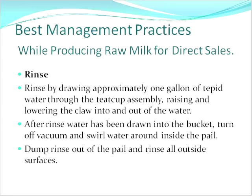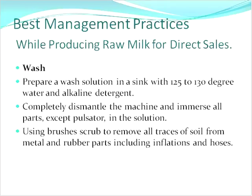The way to do that is you're going to rinse with a gallon of tepid water. Tepid water would be room temperature, body temperature of the cow. The idea is that you want to rinse with water that's about the same temperature as the milk was, so that the fats and proteins that are in the milk will be rinsed off as completely as practical. If you're using a bucket milker, that would typically be a gallon of water that you're just going to rinse into the bucket, turn the vacuum off, swish it around, and dump it out.